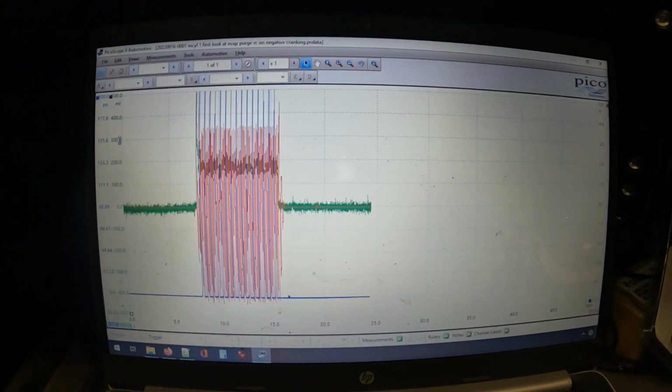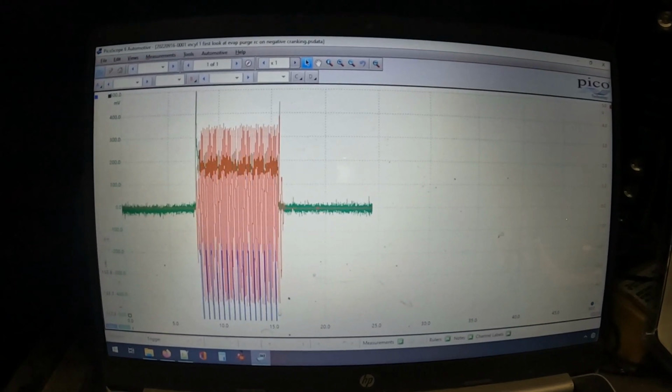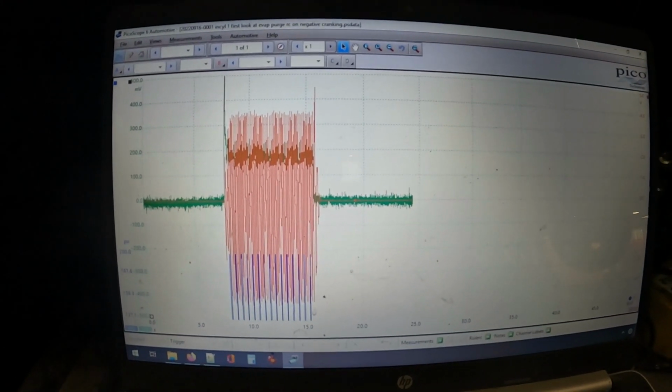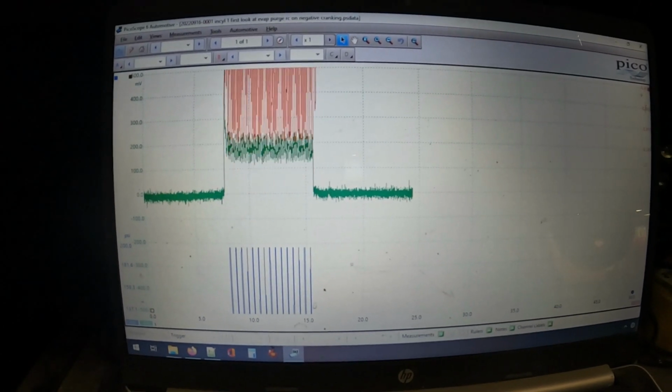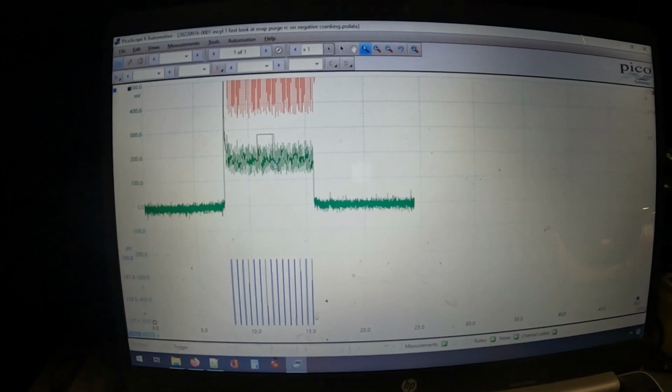So what I can start off with is, let's just get the in-cylinder down. We'll pull the intake up a bit. And I'm going to look at most of them individually.